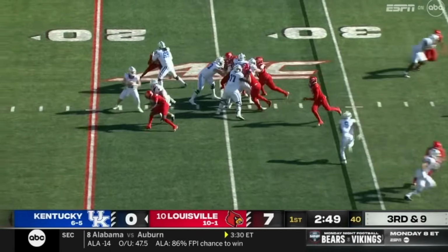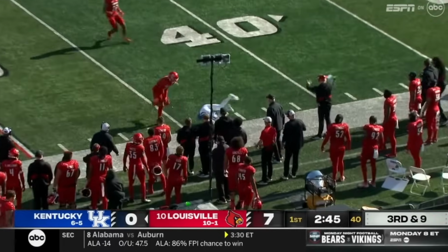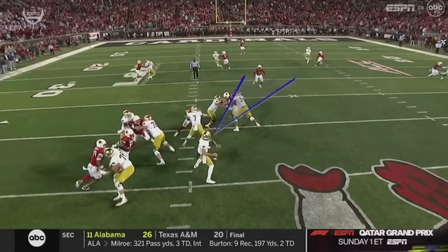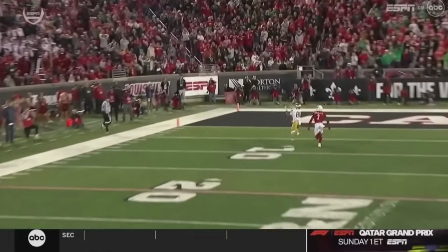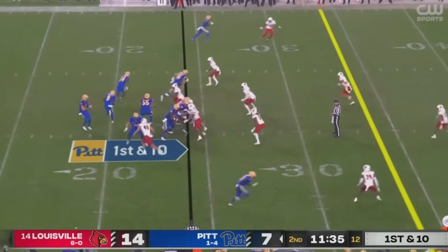One weird thing I ran into while researching this team in particular is that they struggle against crossing routes. When crossing routes were targeted, they were 124th in yards per play allowed, 127th in points per play allowed, and 126th in passer rating allowed. And that's not off a terribly small sample size either.